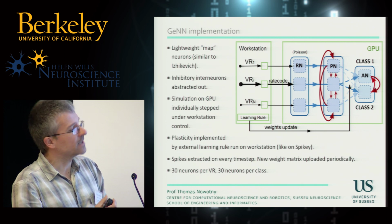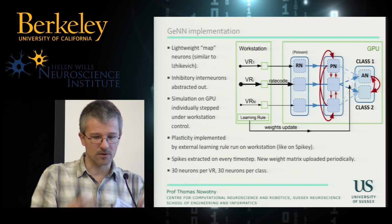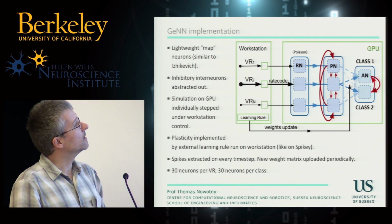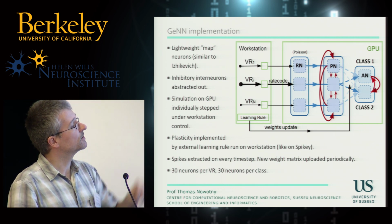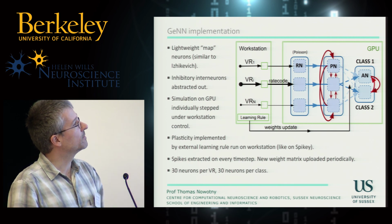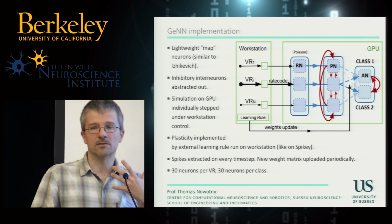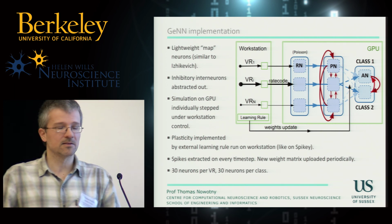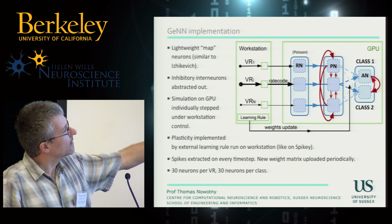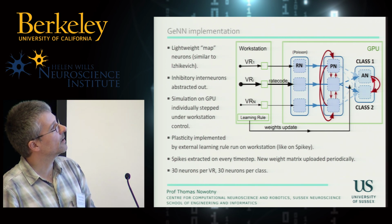It's individually stepped, it's just the way GPUs work. You spawn kernels on a very frequent basis, which means you can spawn them at every time step. And we decided here to implement the plasticity outside the GPU. This was just a choice to match what we were doing with Spiky. This is something that can be discussed. And the same thing for the decision of what class was recognized.